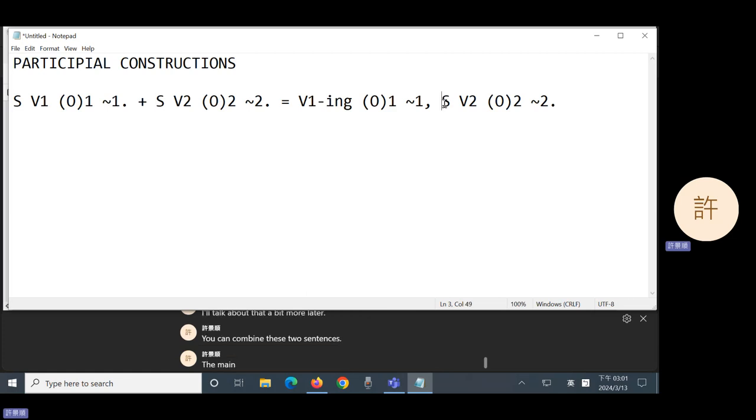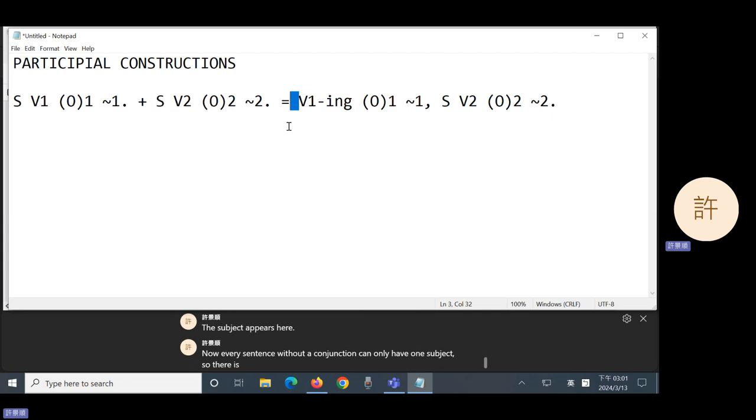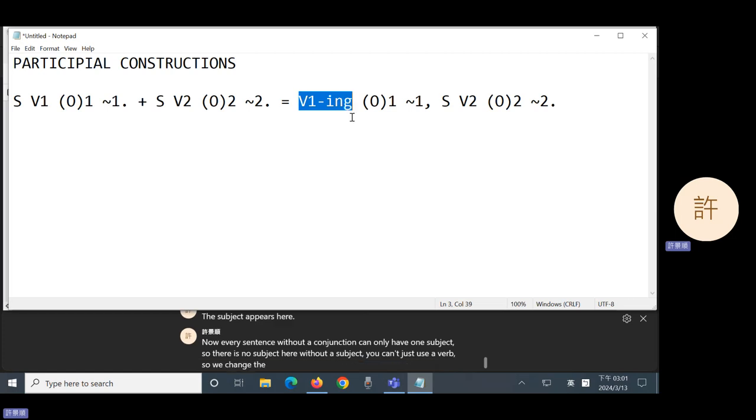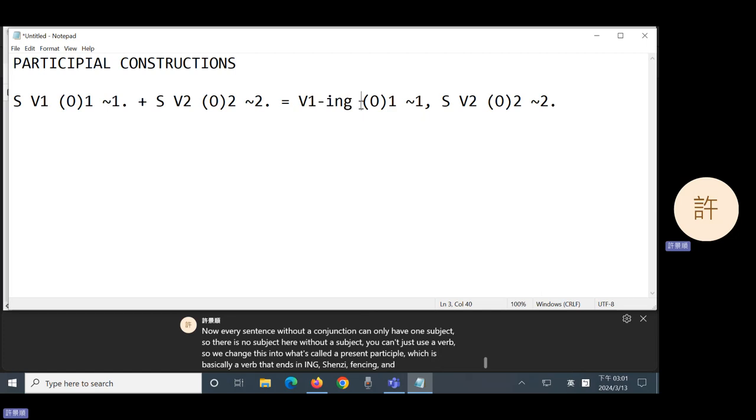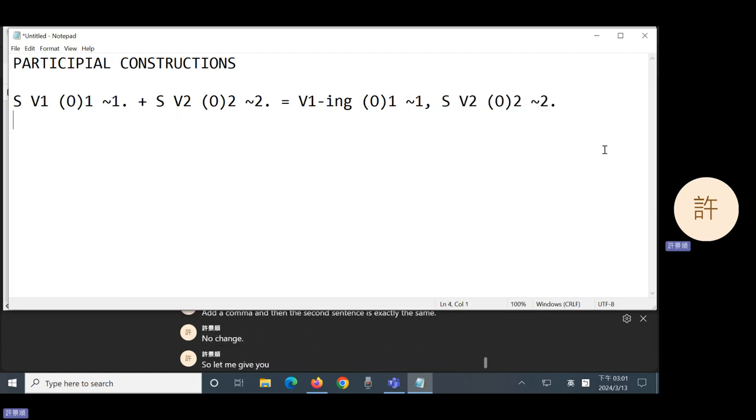The main sentence is the second half after the comma, just like last week, right? The main sentence begins after the comma. The subject appears here. Now, every sentence without a conjunction can only have one subject. So there is no subject here. Without a subject, you can't just use a verb, so we change this into what's called a present participle, which is basically a verb that ends in ing, 现在分词. And you complete the rest of the first sentence, add a comma, and then the second sentence is exactly the same, no change. So let me give you an example.